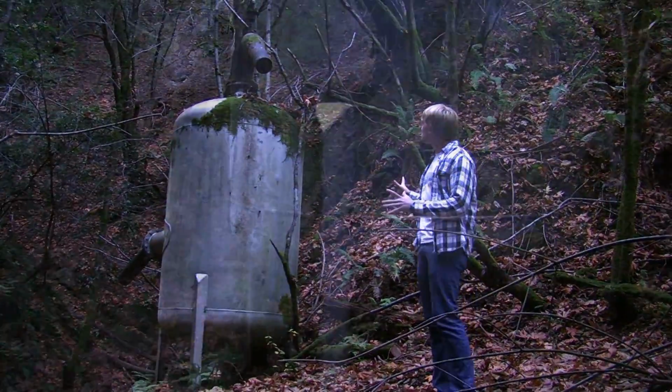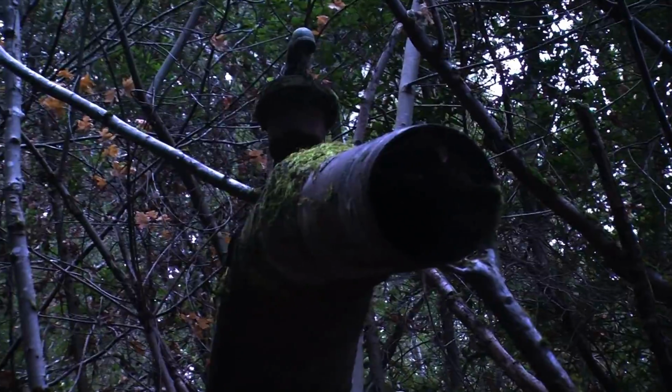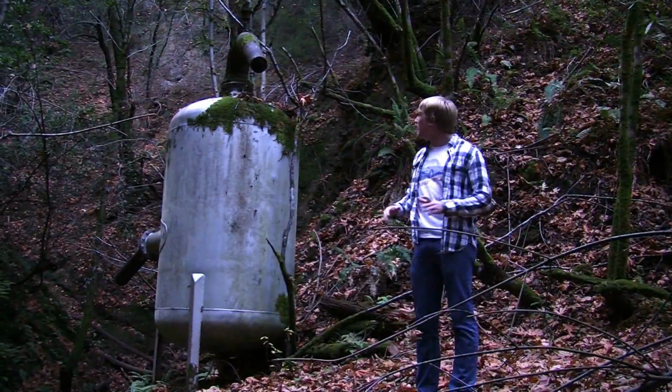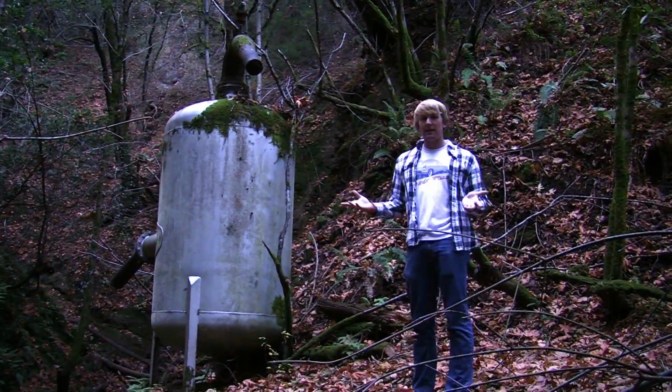What this metal tank was used for obviously was some sort of water transportation system. We're right here next to the Los Gatos Creek, so obviously this was used to funnel or expedite the process of the water getting from one place to another. But what precisely it was used for, who used it, and why they left it here is unknown.